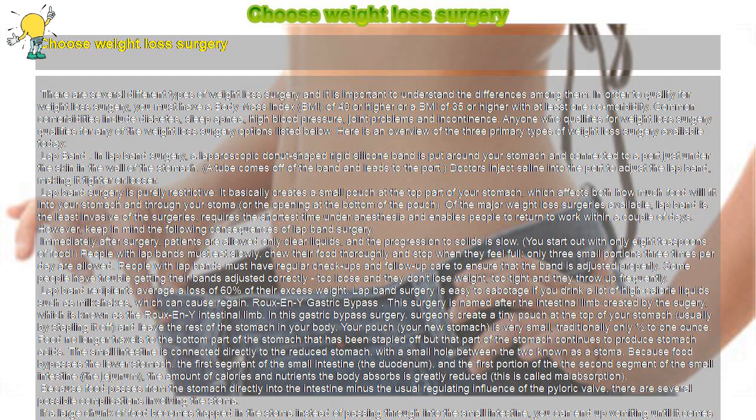Lap band surgery is purely restrictive. It basically creates a small pouch at the top part of your stomach, which affects both how much food will fit into your stomach and through your stoma, or the opening at the bottom of the pouch.